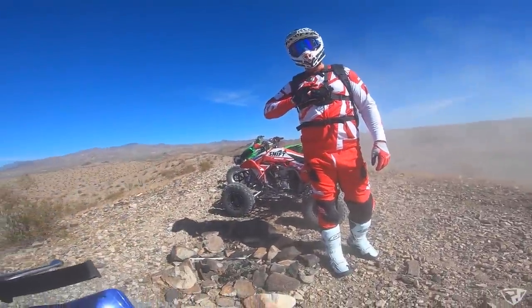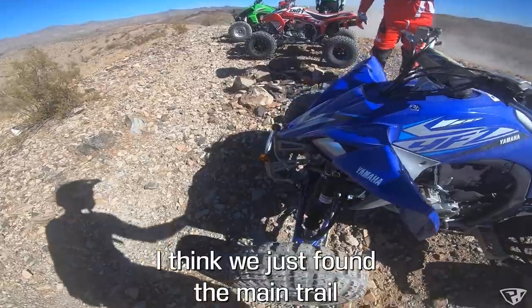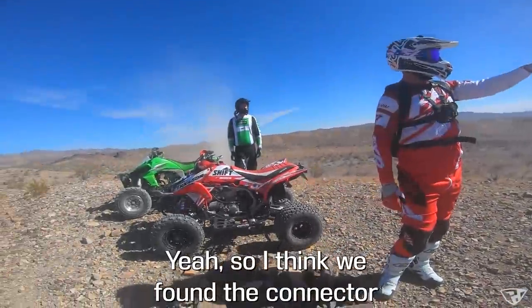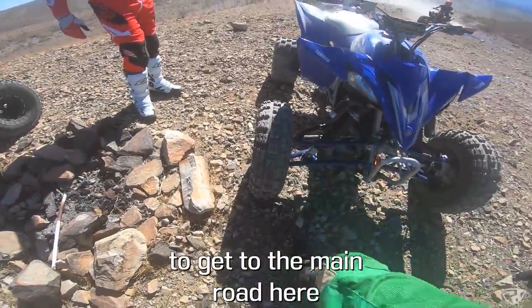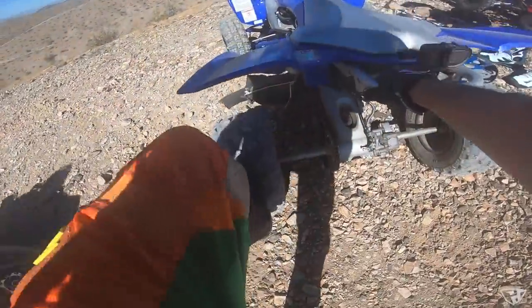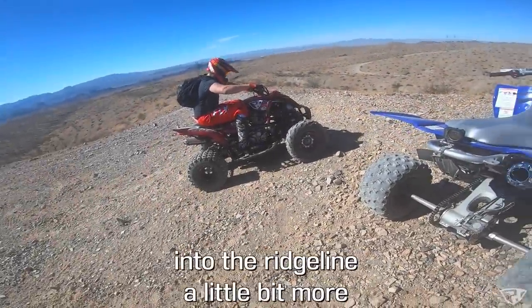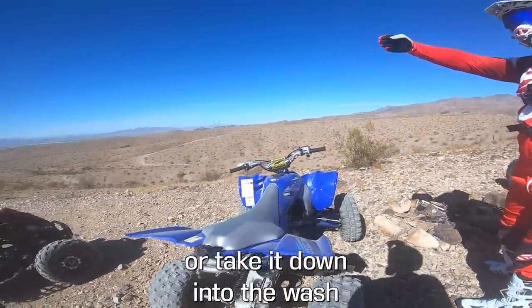Yeah, dude, this is crazy, man. I think we just found the main trail. This is a lot better than what we just rode. So I think we found a connector to get to the main road here. And it looks like we can take it and move up into the ridgeline a little bit more, or take it down into the wash.